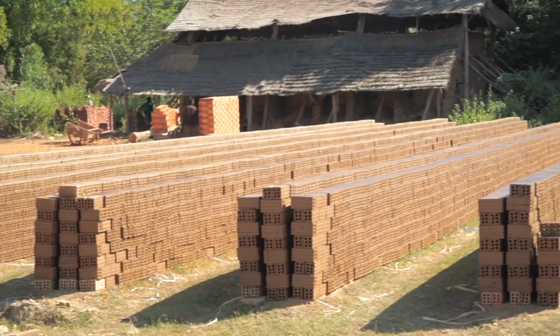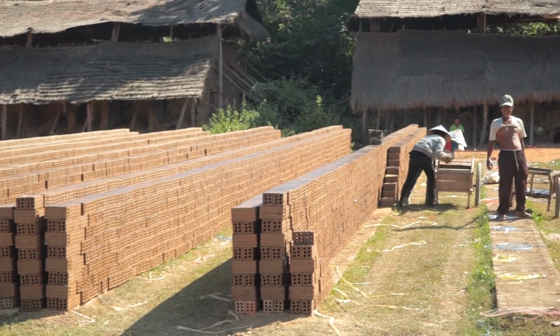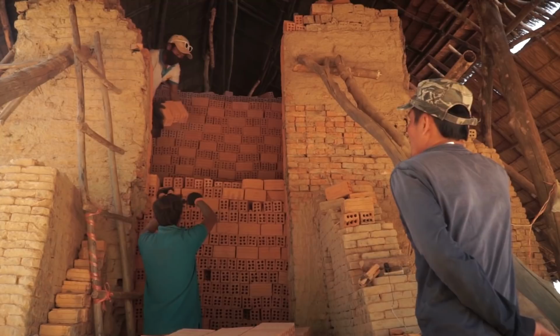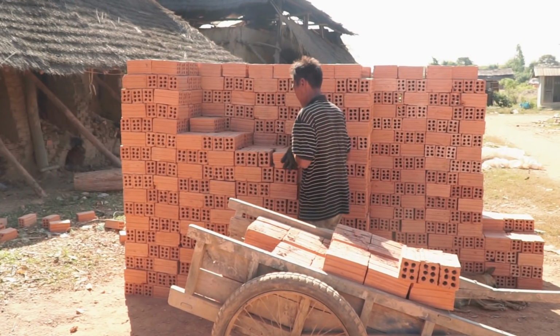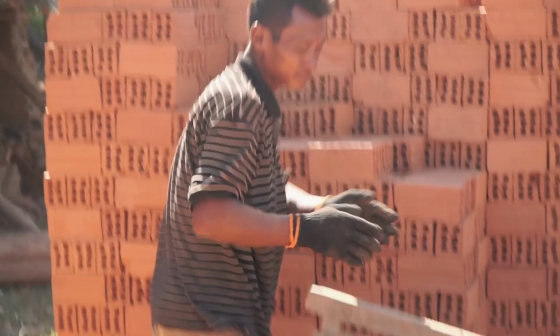So after the clay is cut through the machine, they stack them up in rows and dry them out in the sun first, and then they bake them in the ovens, and they store them in the hay sheds behind me to use as building material later on. But respect for those people, because it's super hot outside and they're working here in the beating sun. Kind of glad that I don't have to do that, but it's really interesting to see this process in real life.